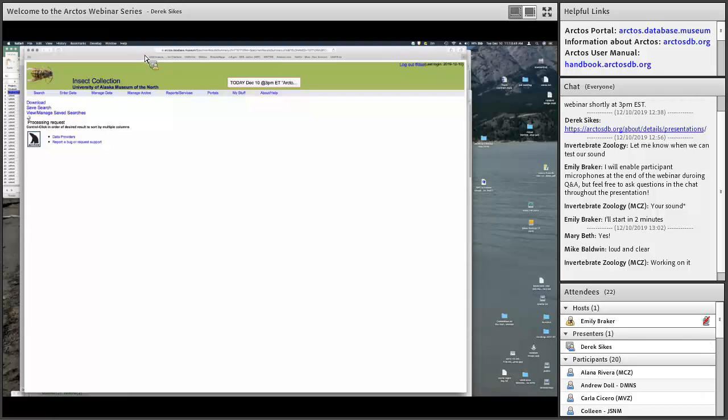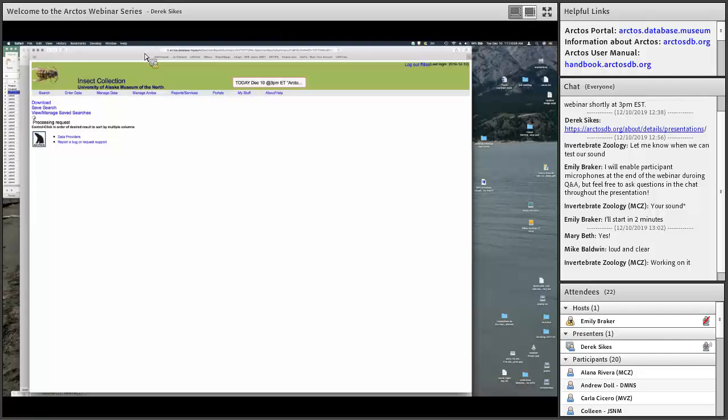So you can get the data summarized by a number of predetermined categories. Higher taxa is a logical way to go if you want to summarize all of the orders that are represented in your collection or all of the families, etc. It is a bit of a slow search sometimes. It seems to be taking a while now. I don't know why it's not loading. But what this should give us is a nice list of the higher taxa down to the level of order with links to the catalog records that belong to those orders.